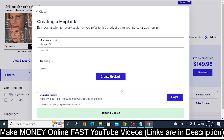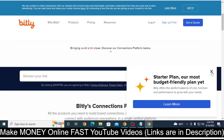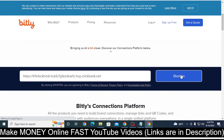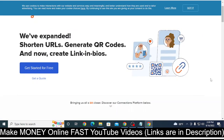Now you need to mask this link, and to mask this link, what you need to do is just visit a site called bitly.com, and then you can sign up for free and create your short link. It is extremely simple to create a short link inside Bitly. You just need to paste the link and click on shorten, and here you can see your affiliate link, which looks like this, will be shortened to this one. Just copy it and save it in Notepad. Or you can create your own free account inside Bitly and create this same short link.